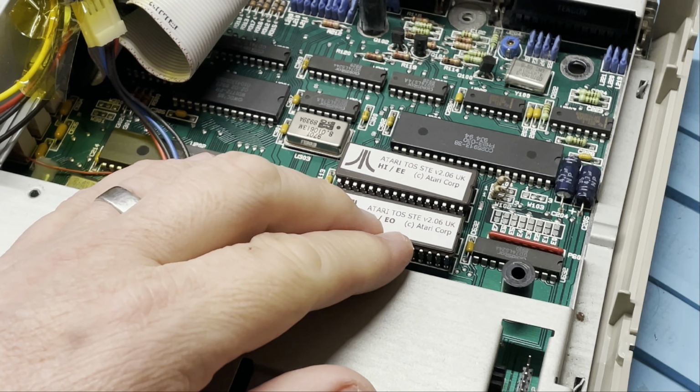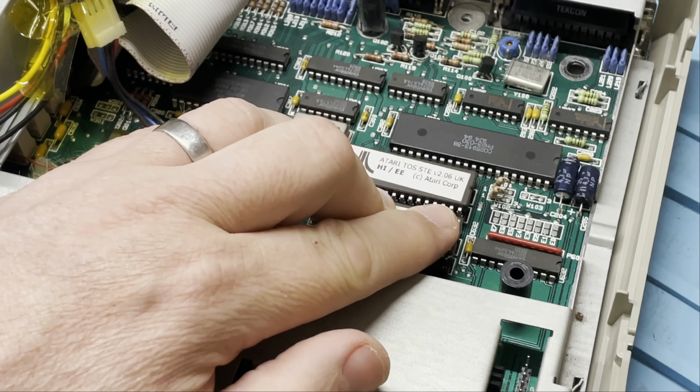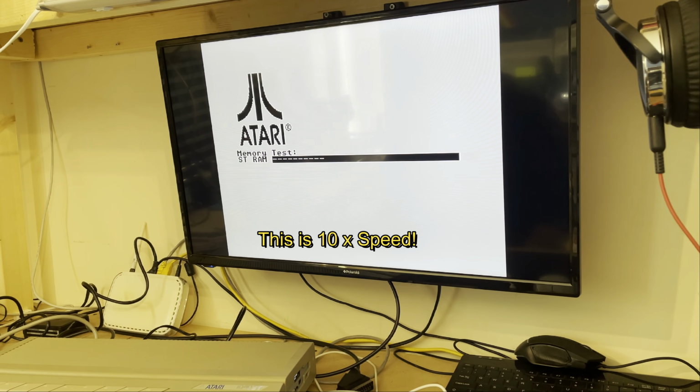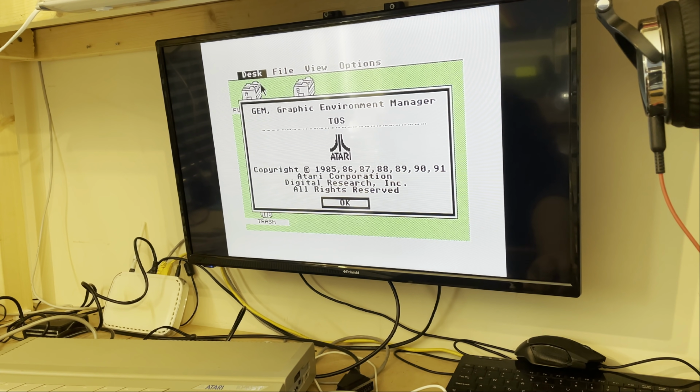Using the right tool for the job, of course, we'll take out each ROM in turn and pop in the new one. After that, booting up the machine gives us this friendly, helpful and long memory test, proving that we've updated the ROM OK before booting it into our newly updated desktop. Can't you tell the difference? Oh, nor me.